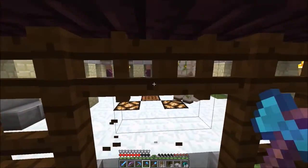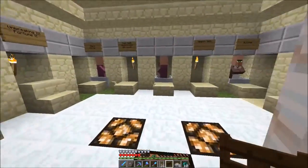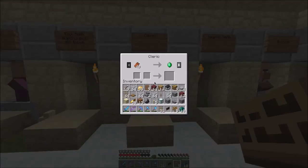Oh, we didn't actually put... Oh, why am I breaking this to get into it? We didn't actually put a sign here, so we're gonna have to put a sign here saying, I'm pretty sure it's called Cleric, trades for Ender, for Eyes of the Ender.